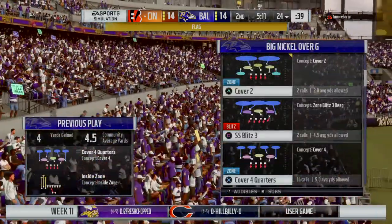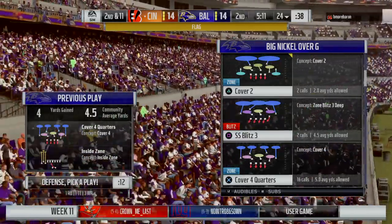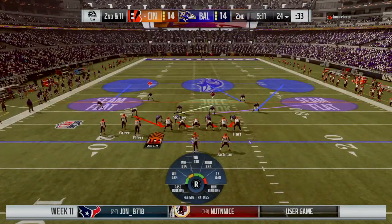And that'll be accepted, of course, and that moves him back 5. And that false start penalty certainly not helping their cause here. 2nd down and long.